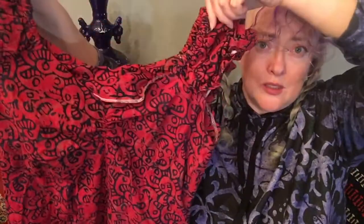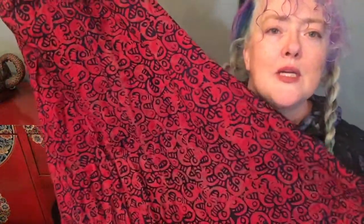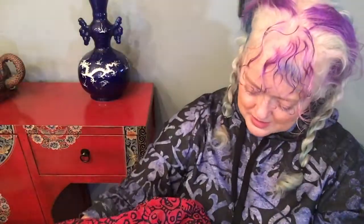This was, I think, homemade. I think this is homemade, but it's beautiful. It has this weird abstract print, kind of looks like skulls, actually. It's kind of a batik, and it flares down, and it has the off the shoulder with elastic. I would say it's probably a size medium large. Maybe a large. Anyway, it's just really cute. Kind of got that tropical vibe.